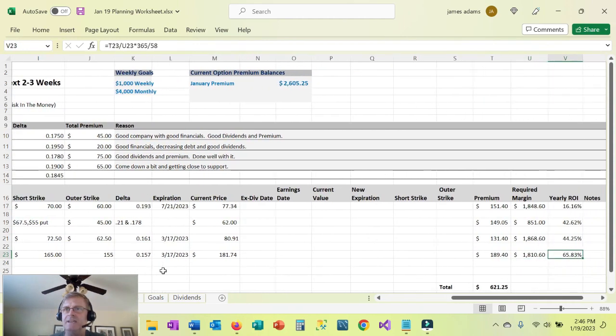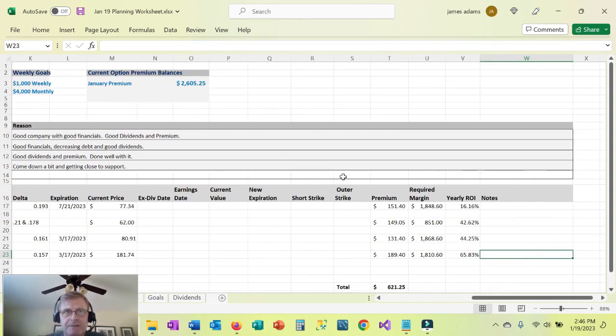And you can see I picked up just shy of $190, and only needed about 1,800 in cash or margin, and this is like a 65% return on investment for the year. So one of my better trades. But like I said, 2 weeks ago, I think I got closer to 100%. And these are the trades I've done this week with vertical put credit spreads.